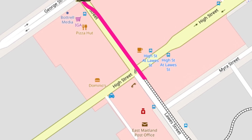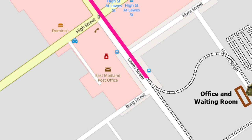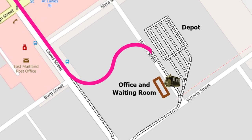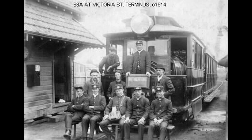Sometimes trams would jump off the line turning into Laws Street from Victoria Street, and time would be lost while they were jacked back up onto the rails. They occasionally left the tracks, near the Victoria Bridge too. The tramway service was not a financial success, and they were unable to compete effectively with the buses of the newly formed East and West Maitland Motor Bus Company.